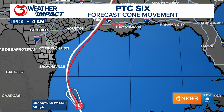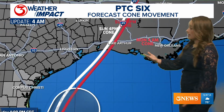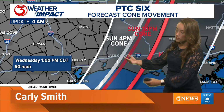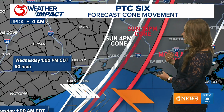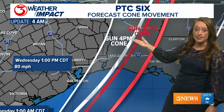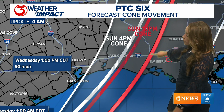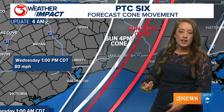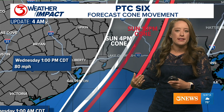Okay, we are talking potential tropical cyclone 6. These are forecast lines over the last couple of updates, since it got its title essentially. What you see is there has been a shift where it is shifting slowly to the east. The biggest shift was between last night at 10 p.m. and this morning at 4 a.m. So this is our latest forecast center line, just to show you the trends that are going on.